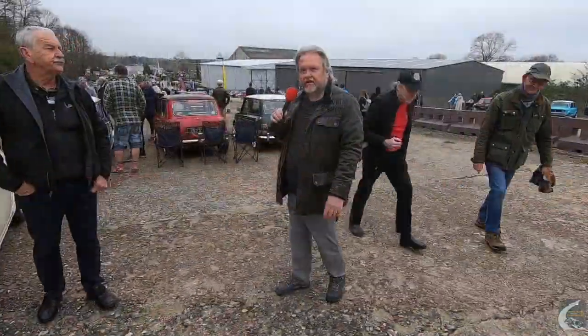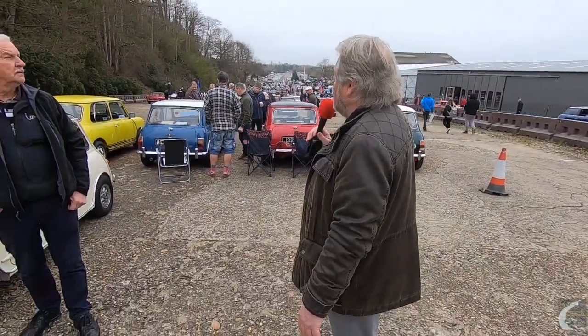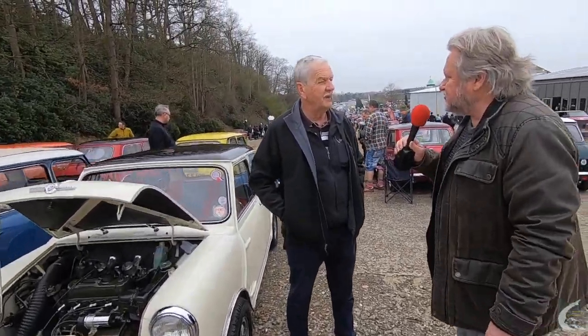Okay, we're at the very top of the finishing straight now, and you can see down there quite a few Minis, quite a few up on the banking as well, just behind us here. And we've got a lovely little Mini Cooper S here with the owner waiting to speak to us. Hello there. And what's your name? My name's Dave Howes. Hi Dave, you've got a lovely looking car here. Can you tell us a bit about it?